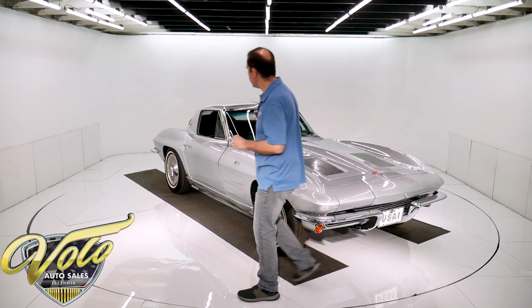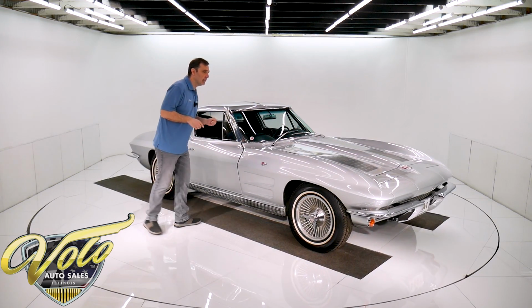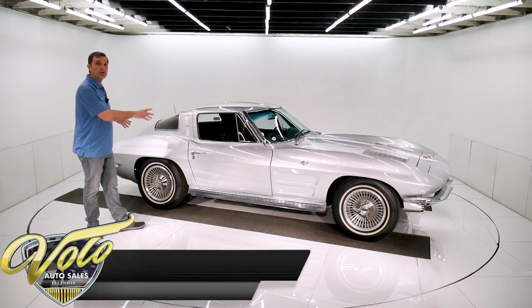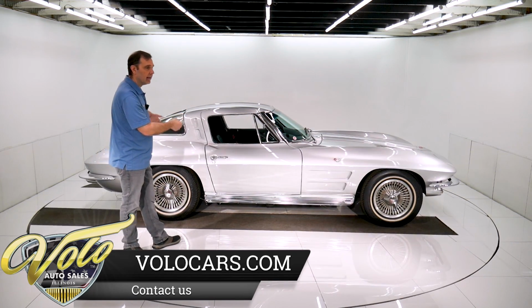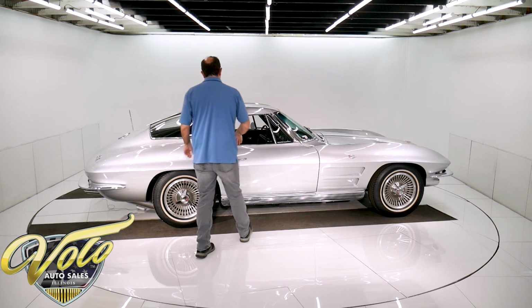It has a period correct T10 4-speed that's in there. It has its original 336 posi rear end. This was the first year for the 4-wheel independent suspension. It's got the spare tire carrier with the lock, and everything under the car looks new. You can see pictures on our website.